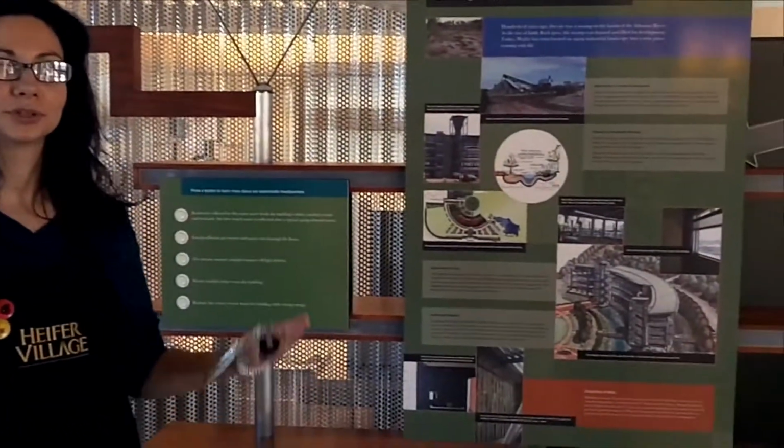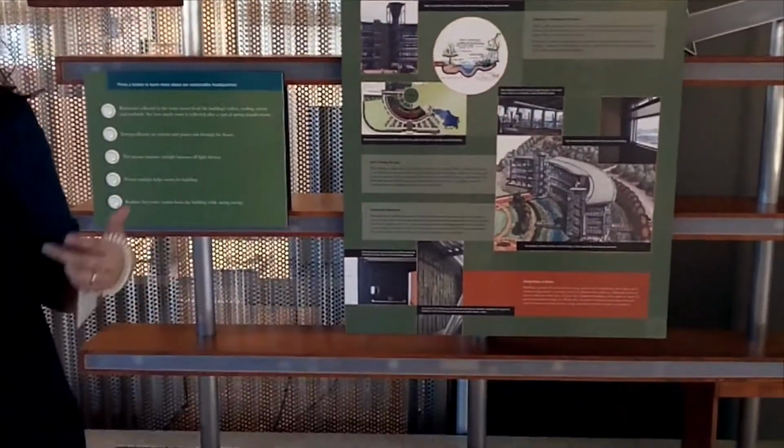There's a whole bunch of different criteria that help put a building into that category. This tour will talk about some of the things featured in this building that help us achieve that rating. Being the worldwide headquarters of Heifer International, when they constructed this, they really wanted to reflect our mission, not only of ending hunger and poverty, but also caring for the earth. That is the big reason they wanted to build in such a sustainable and environmentally friendly way. They put that into the building through their choice of materials, through the way we use electricity and light, and through the way we use our water.